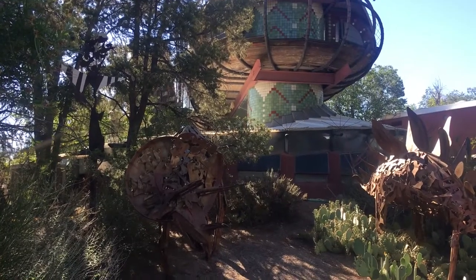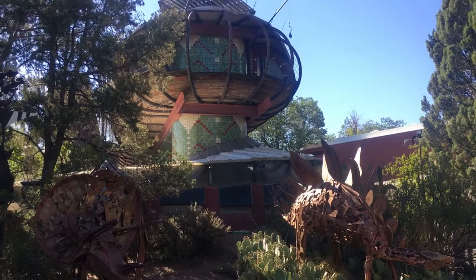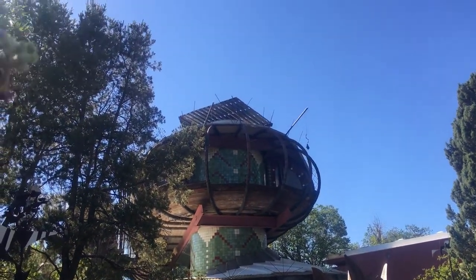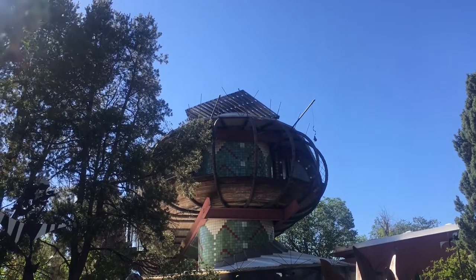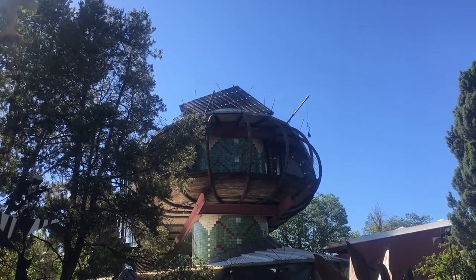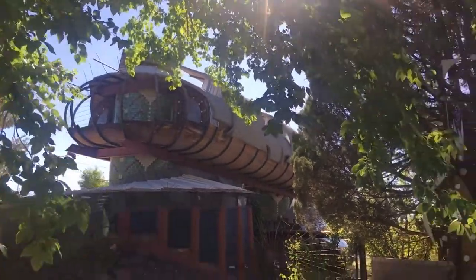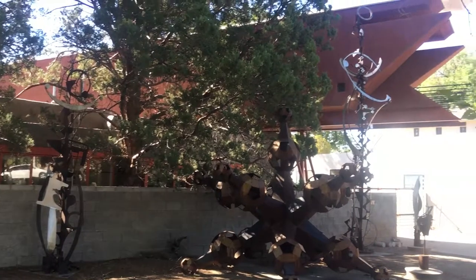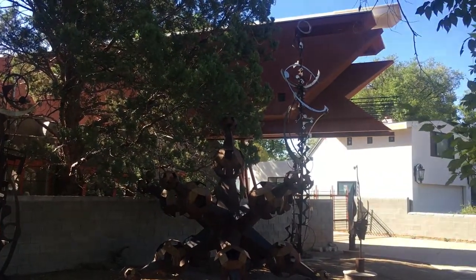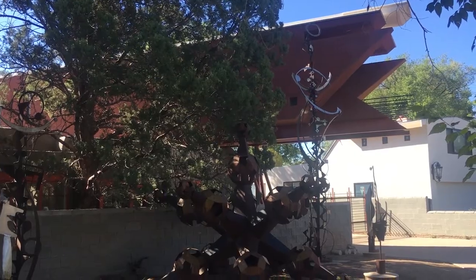I'm coming around the front of the house. Look, there's two dinosaur sculptures. And this is the front of the house. Wow, that's really something. That is beautiful. Oh, I love it. Here's some more sculptures. Now let's look at this house here, right next door. It's very angular. Pretty sculptures.